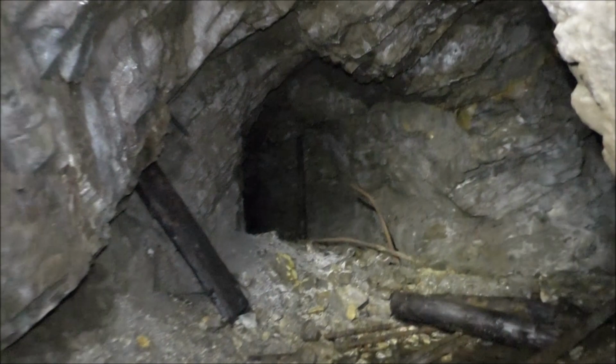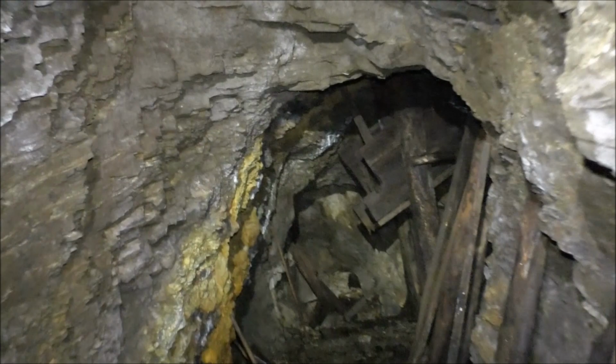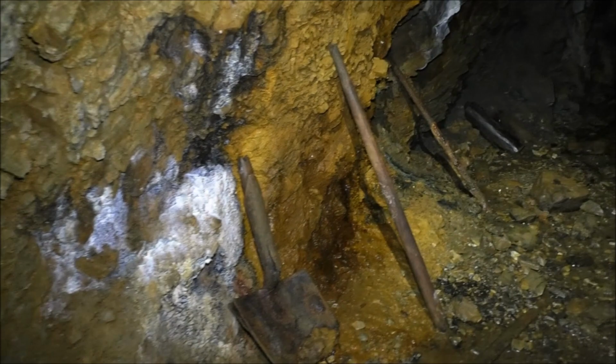That's a pretty sharp corner around here. What are we seeing here? Oh, really sharp. Just about going right around there is that ore chute right there. That's why it's further than I thought, because this actually goes right around from the other side. Yeah, like that. There's an old shovel and some tools, some bars.